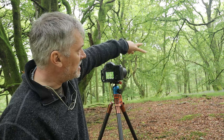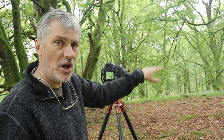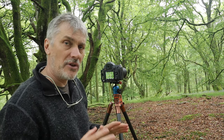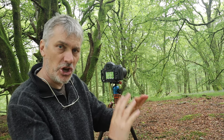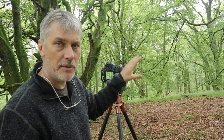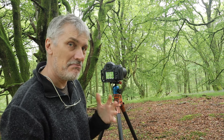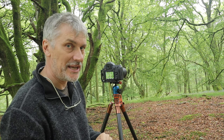Now there's a sweeping branch here and it kind of forks off in the foreground. So what I've tried to do is make that into a curtain that veils the trees beyond. I focused right on that branch, and everything behind it is out of focus. Now it might not work, so we'll have to see how it goes.